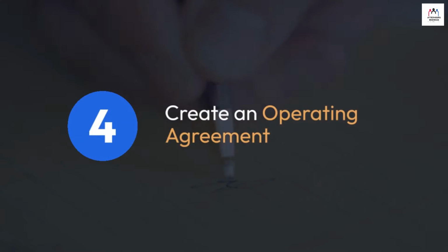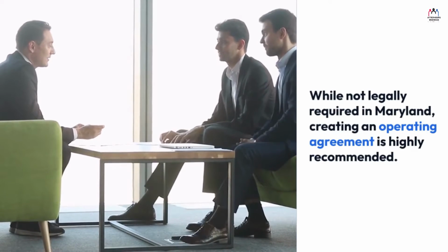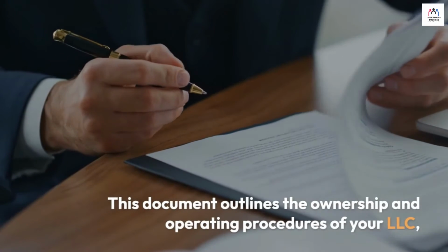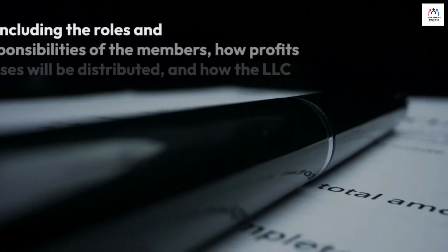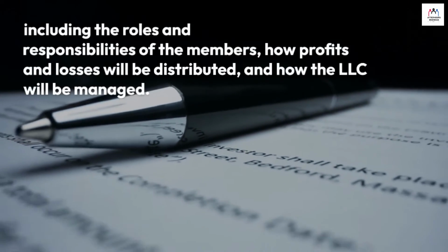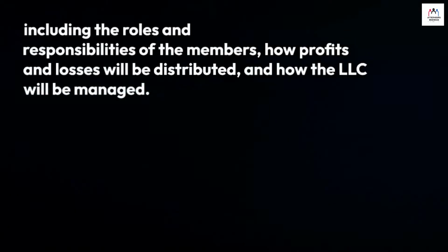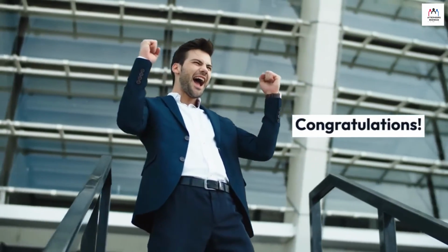Step 4. Create an operating agreement. While not legally required in Maryland, creating an operating agreement is highly recommended. This document outlines the ownership and operating procedures of your LLC, including the roles and responsibilities of the members, how profits and losses will be distributed, and how the LLC will be managed. Congratulations! You've successfully formed your LLC in Maryland.